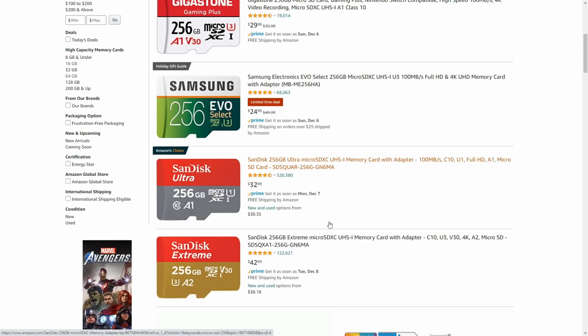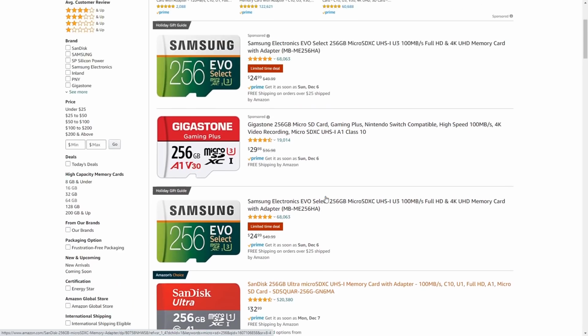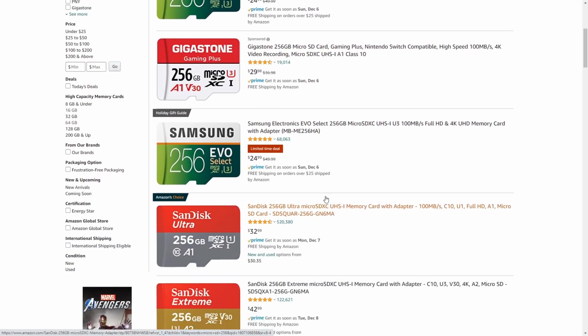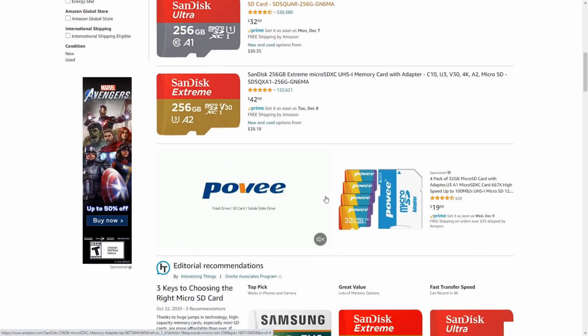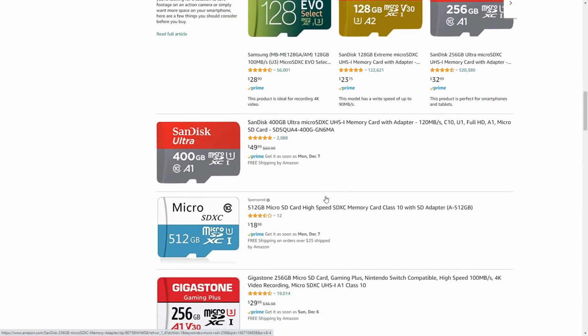Personally, I recommend just something around the 256 gigabyte range. Now, that might sound like it's going to cost you a lot of money, but honestly, it doesn't. SanDisk has the 256 gig micro SD card that you can pick up for commonly $35 or less on Amazon.